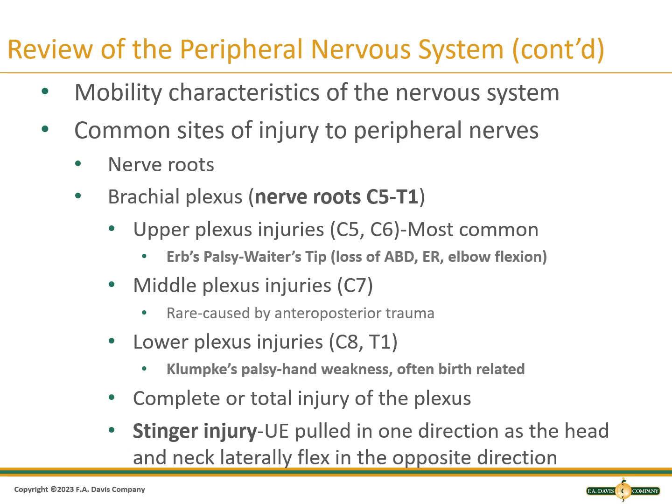Lower plexus injuries are going to be injuries to C8 and T1 nerve roots, and that's going to be our Klumpke's palsy, and that's going to present with hand weakness, and these are often birth-related. So there's injury to the brachial plexus as the baby is descending the birth canal that stretches the brachial plexus, causing a lower plexus injury and resulting in a Klumpke's palsy. We can have complete or total injuries of the brachial plexus.